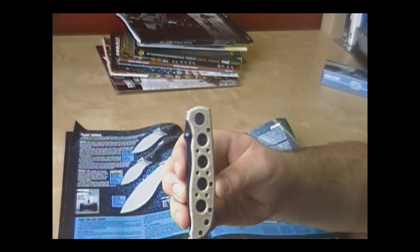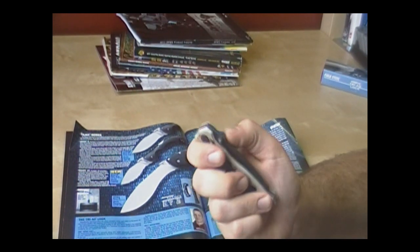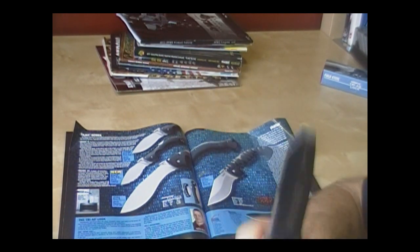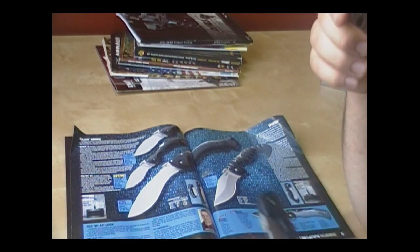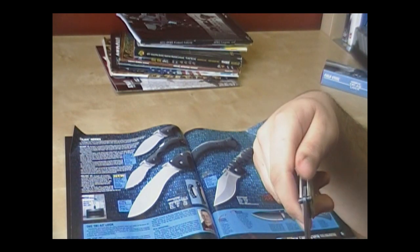This was one of my favorite knives to carry back in the day. It's a Smith & Wesson Extreme Ops, until my dad broke it. What he was doing is he was cutting, and there's my dad calling me. I'll give him a call back when I'm done with this video.